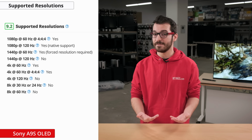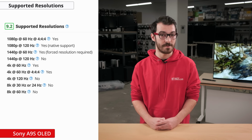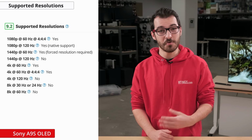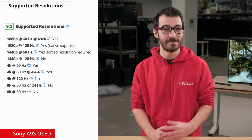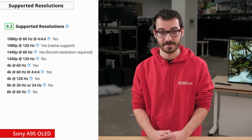For those who plan to use the TV as a monitor, it does support 4K at 60Hz with 444 chroma subsampling. This is great, as there won't be any fringing around text, although you may want to use scaling, as text can be hard to read at its native resolution because of the subpixel structure of OLEDs.